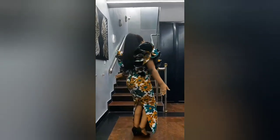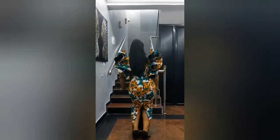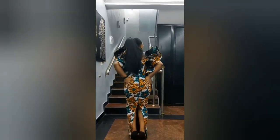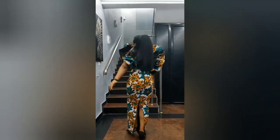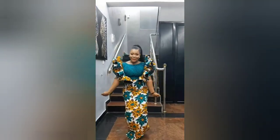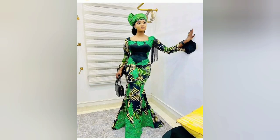Guys, look at this beautiful Ankara gown. Look at the sleeve, the back, that detail, that volume. Like, this is just it. Minus the sleeve area, the other part is just simple. And I love the Ankara print details.